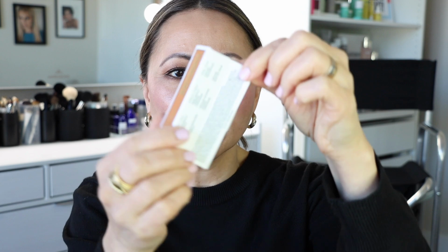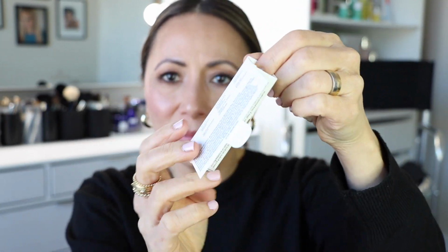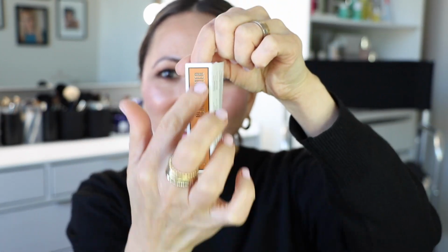And the box they come in also has all of the ingredients listed. I love that Beautycounter took the time to just really be thoughtful. As you can see, I'm looking into the camera, making sure I'm catching it all. But again, and then that little signature box with the color, very cool.